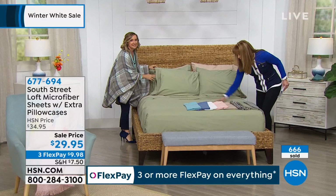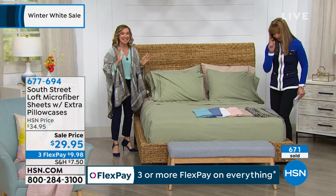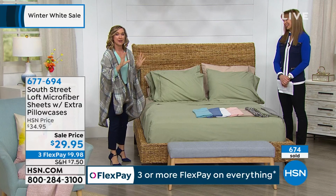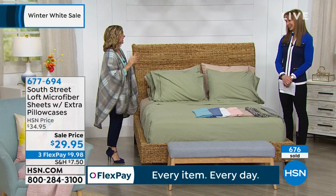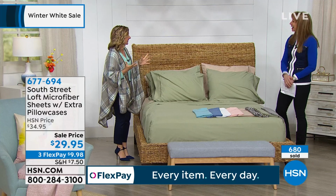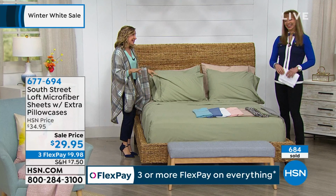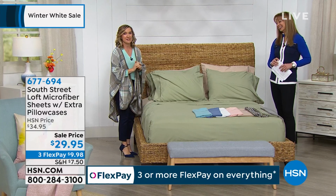I remember my son, who just turned 14 yesterday. Happy birthday. Yes, well, when he was 8, I added microfiber into his bed. Before that, he had a low thread count cotton, not the softest. His face lit up, and he said, what are these? What is this on the bed? It's dramatic. Like, the feel of microfiber is surprising.